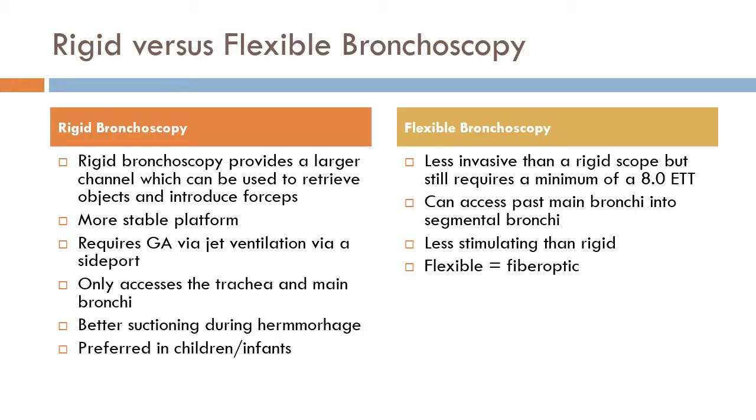So there's two different types of bronchs. 90% or more are going to be the flexible one. It's basically what you do when you do a fiber optic intubation. Anesthesia is going to have their own equipment. It's just theirs are a little bit more fancy. They have a lot of ports and things that they can instrument through it. But it's basically the same thing.